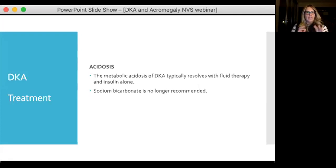So if you need to use it, then do, but just be conscious of some of the negative effects of bicarb. It shifts the oxyhemoglobin curve to the left, so it's going to decrease oxygen release at the tissue level, and it can cause problems with paradoxical CNS acidosis and a few other things. So just have a really good think whether your patient does truly need bicarbonate or not.